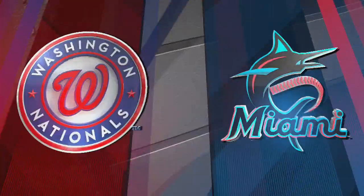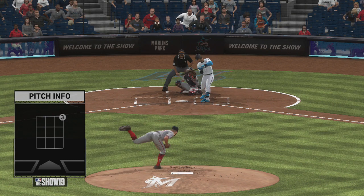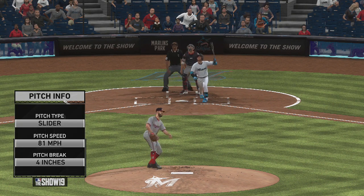That's exactly what they wanted out of that pitch up in the zone. They took him up the ladder, and he couldn't get up to it. So that was an easy pop out. Well executed pitch there.